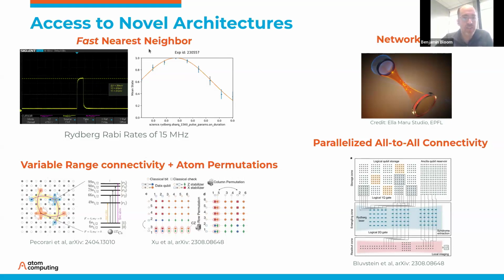In addition to these kind of fast gate approaches, you can also think about playing games with the Rydberg atoms or how we arrange the atoms. So people have looked at how to fit LDPC codes on atoms using different kinds of Rydberg states to control which 2-qubit interaction you're actually trying to perform at any given time. People have also thought about, well, is there a way to actually move atoms around in a very parallelizable way that allows you to recreate some of these LDPC or bicycle codes?